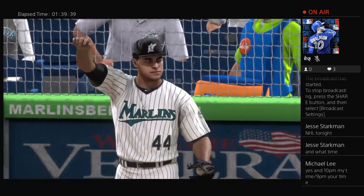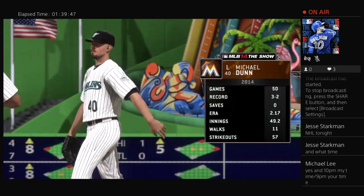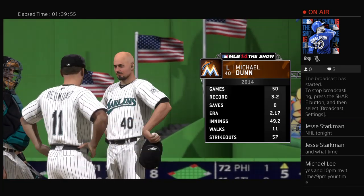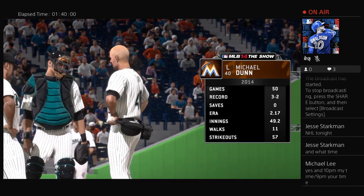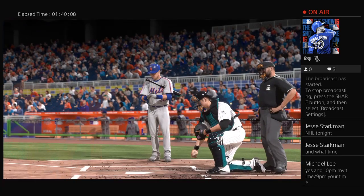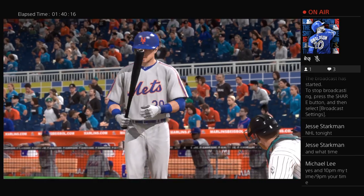That puts runners at the corners now with one away, so this becomes an opportunity they need to take advantage of. Now a call to the Marlins bullpen, and they'll make a move for the left-hander here. Number 30 will step in now in a big spot here in a game as close as this one. And a chance at redemption, too, because he hasn't done much through his first 3 plate appearances, but he can make up for all of that with a base hit right here.